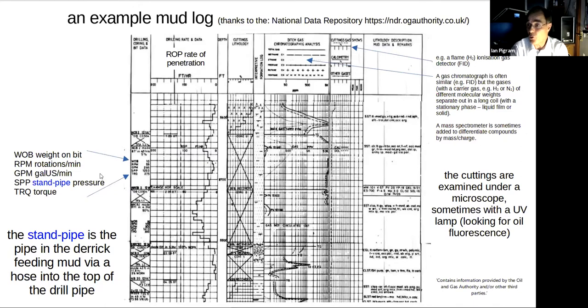You can also have torque from sensors downhole as well. And you'll have graphically the rate of penetration, the ROP, so you can see where you're going faster or slower. Some rocks are typically faster to drill than others. You'll have a description of lithologies down here from the mud loggers.